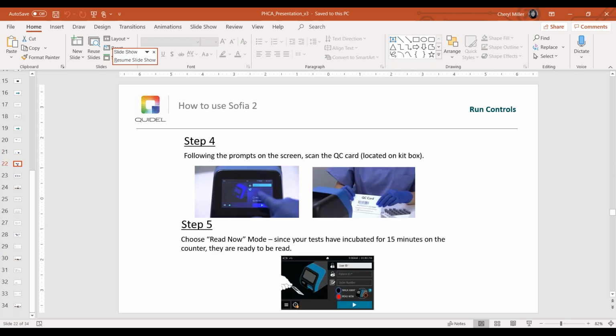At that point, the instrument's going to say, can you scan in your QC card? And it's going to show you a picture, so it'll remind you to do that. This QC card is on top of each kit. So when you open up your kit, it's a cardboard box. One of the flaps of the box is the QC card. So you can tear it off.